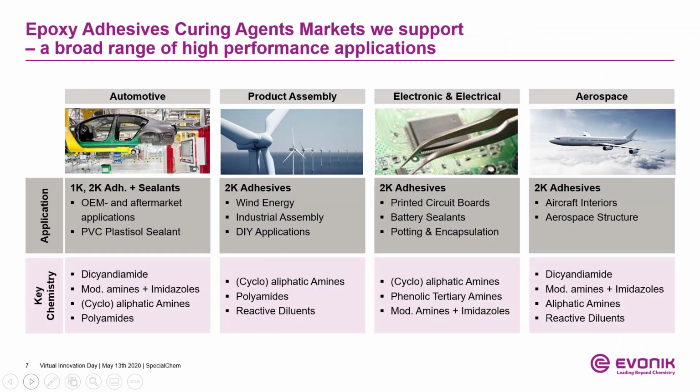The areas of applications where our products are currently in use, I did already mention them at the very beginning of this presentation. It's mainly automotive, product assembly, electronic and electrical, and also aerospace. A broad range of 2K adhesives, but also some 1K adhesive products, plus some sealants, adhesion promoters for PVC plastisols. So the bandwidth of products that we are offering are from the state-of-the-art DCA and diamide to accelerators for these 1K applications like modified amines or imidazoles, but also for 2K applications like aliphatic and cycloaliphatic amines, where we're a strong backbone in that, plus polyamides and some specialties like phenolic tertiary amines, reactive diluents and such.